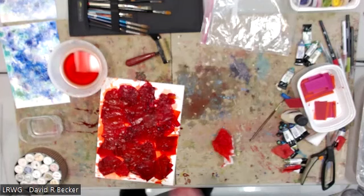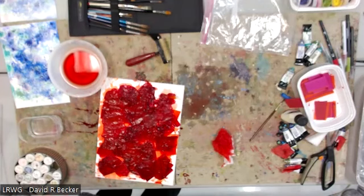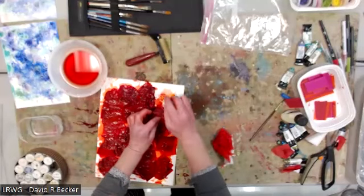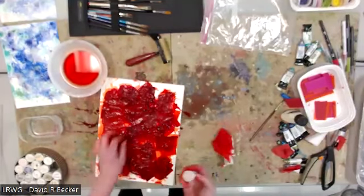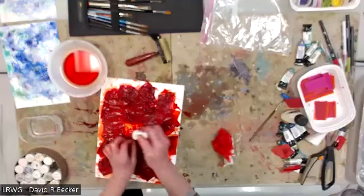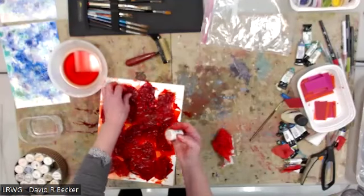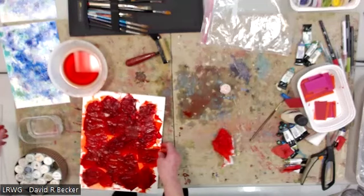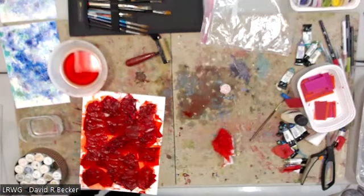Oh, and what I forgot to do with this, sometimes I'll take a little of this brush, which I'll get into in a little bit, and I'll put this on and then put the tissue over. This is just another layer of color, but I was supposed to put that on dry. What is this? This is the brush. Okay, so let's move on to brush then.